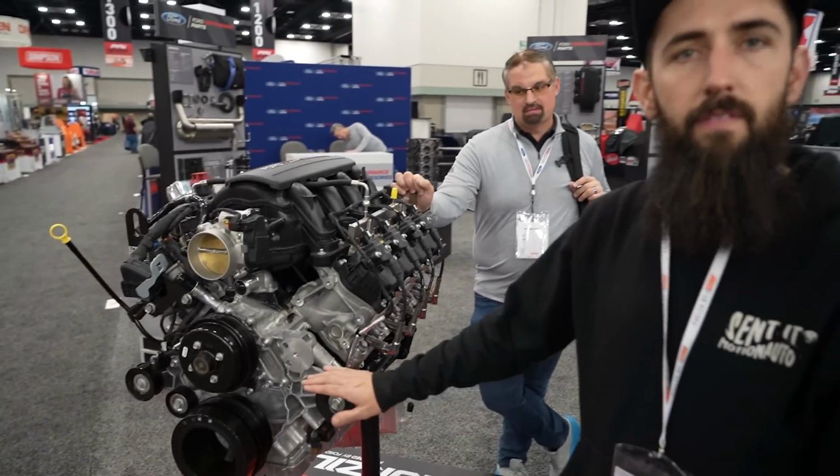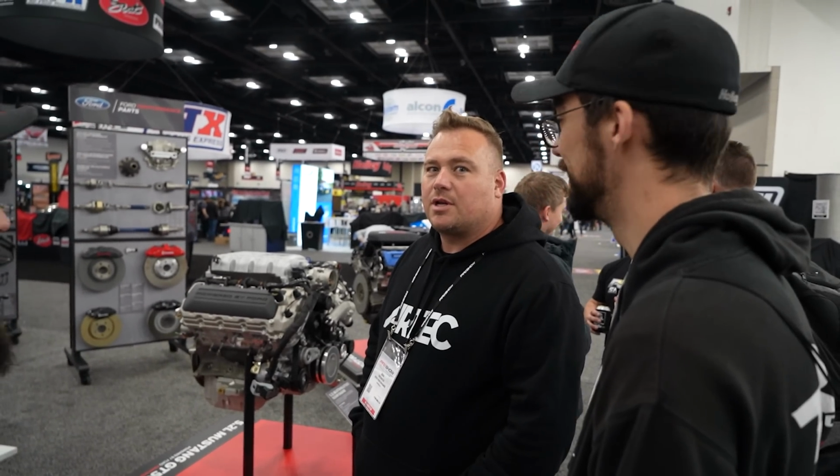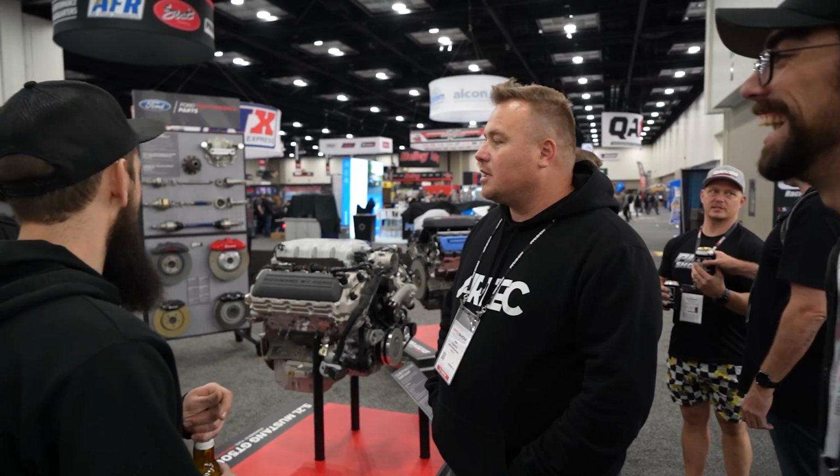Wait, so a cast iron block, not aluminum. Interesting. I want a turbo. There you go. You want to turbo it? You want a turbo one? So do I. Let's do it.